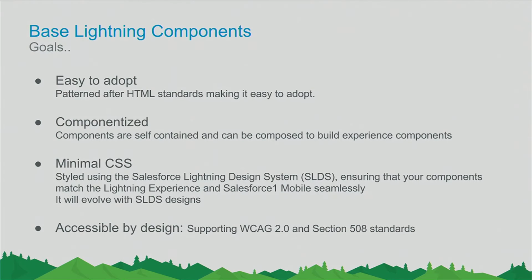So when we started this, we put some goals and philosophies in place. The first and foremost was it should be easy to adopt. So we patterned it after HTML so that if you know HTML, it will be easy for you to learn. A lot of the attributes and specs that you would see would be very similar to HTML. The next thing that we did was we wanted to be componentized. What that means is each component is self-contained, but they can be composed to build experience components.